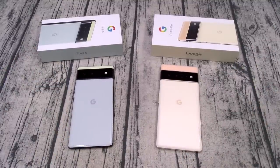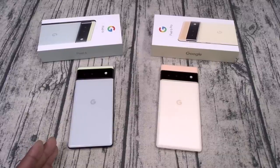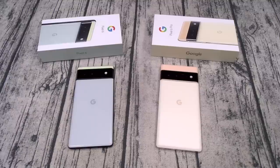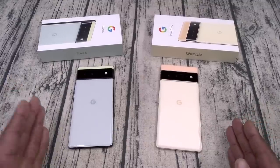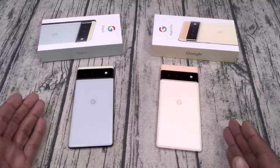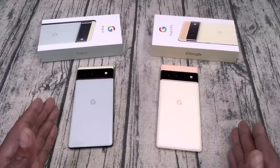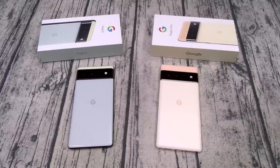Number three, RAM. With the 6, you got 8 gigs of RAM. With the 6 Pro, you got 12 gigs of RAM. So if you're heavy on your phone and RAM is something important to you, then you might want to spend that extra couple of bucks and go with the Pro. But in real world usage, 8 gigs of RAM is plenty. I never had this phone hiccup or freeze on me. I never felt like it was not able to handle the load. 8 gigs of RAM, 12 gigs of RAM, they're pretty much identical, though. But you're getting more RAM with the Pro.